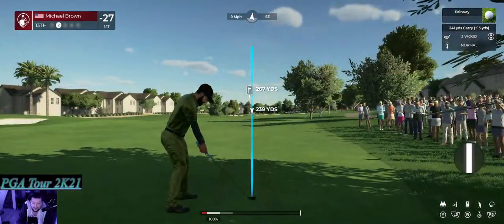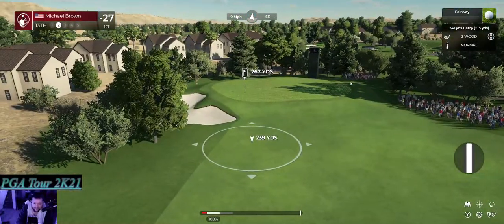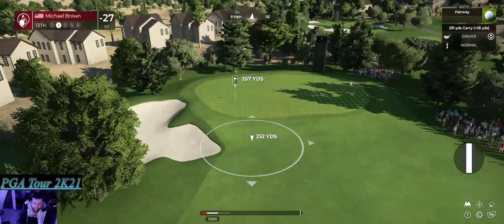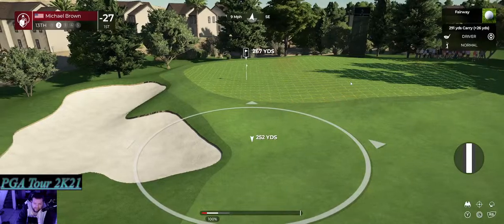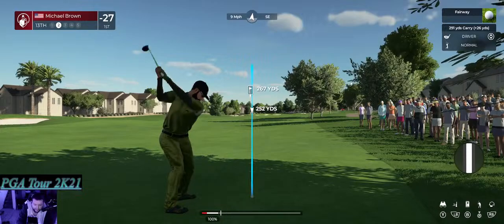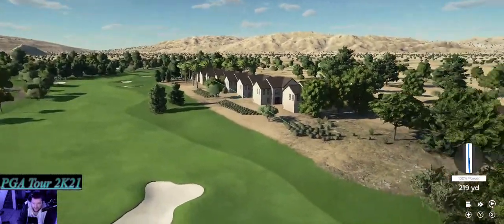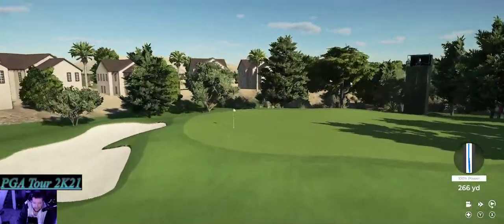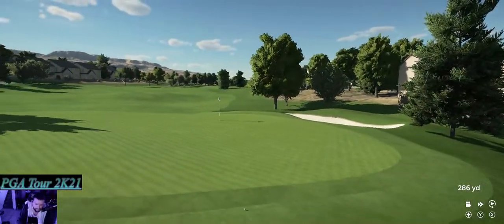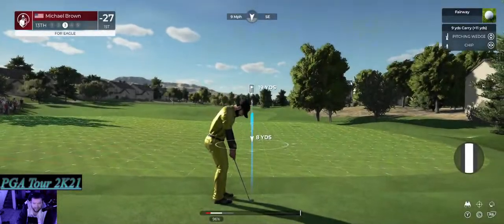One win so far this season. Looking for number 2 here today. Interesting choice of the driver here. Oh, that's too far. That's a chip in. Getting ready to play their 3rd. There you go.